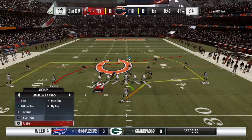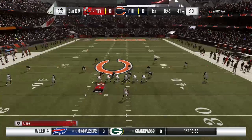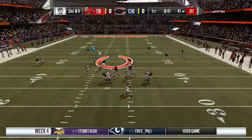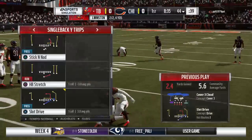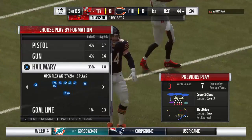Ready, black 22. Hey, sub. Now Jameis on 2nd down. Right side caught by Jackson. And he'll get up near the 45. They'll spot it at the 44. Only 3 yards on the catch.